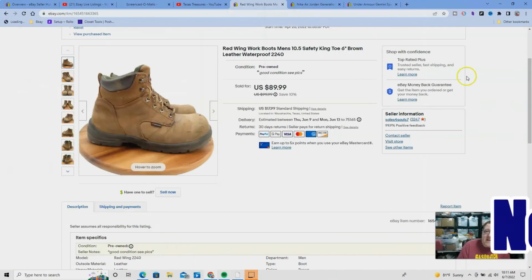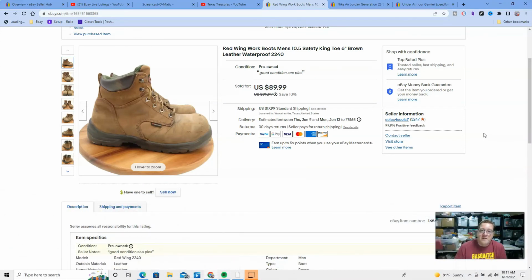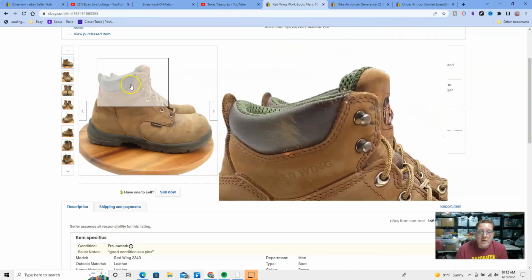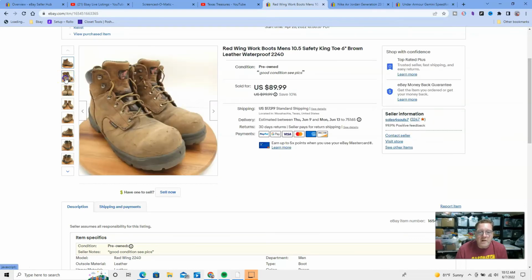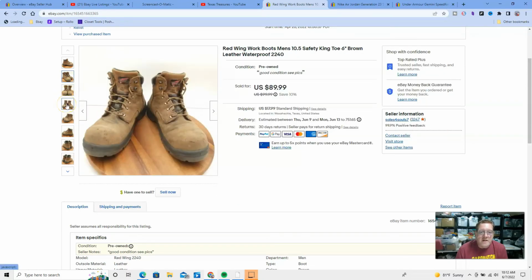All right, now we're in the top 3. Next up, we have a pair of Red Wing work boots, men's 10.5, safety toe, 6-inch leather, waterproof, all the good keywords. Red Wing are definitely a brand of boots I'm always looking to pick up. Work boots can sell for good money, and don't be bothered so much by the scuffing, some cuts on this leather upper.